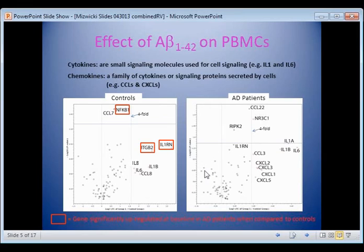So here we've taken a set of PBMCs that we don't stimulate, and a set of PBMCs that we stimulate with A-beta, and we compare what the effect of A-beta is. In both cases, we see an increase in the expression of these cytokines and chemokines. However, the AD patients have a much broader and much higher expression of the cytokines and chemokines versus the control subjects. It's also important to note that A-beta increased the expression of NF-kappa-B, IL-1 beta, and also the IL-1 receptor antagonist in the controls, whereas we don't see that in the AD patients.